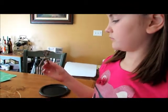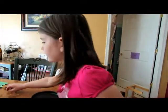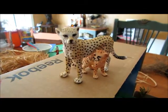Cool. We ready to add that? Or no? Do we need to put some more grass in there? Yeah. Okay, let's add some more grass. And they're all ready to go. Ready to go, guys?